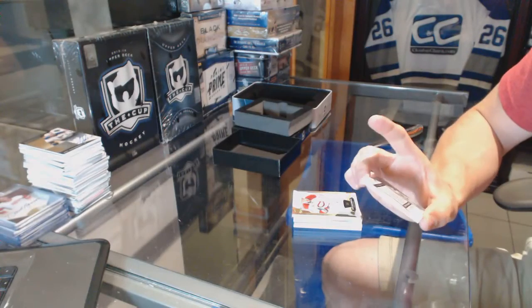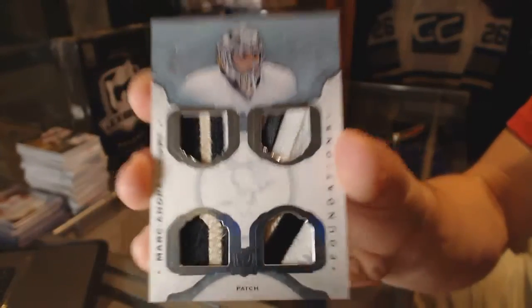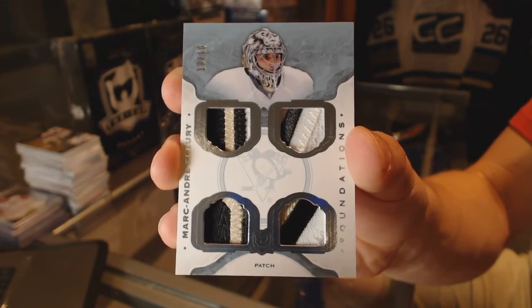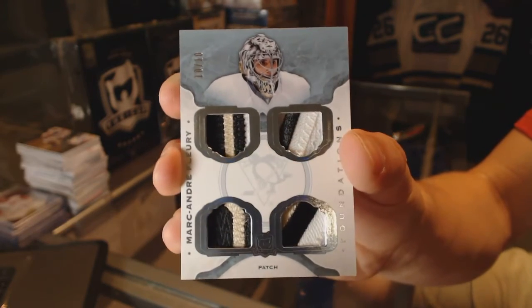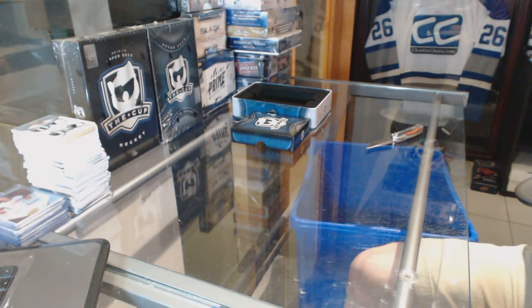And a Cup Foundations quad patch numbered 10 of 10 for the Pittsburgh Penguins, Marc-Andre Fleury. 10 of 10 for the Penguins, Marc-Andre Fleury. So there we go, boys and girls. That is a hell of a 10 to finish on. Huh?